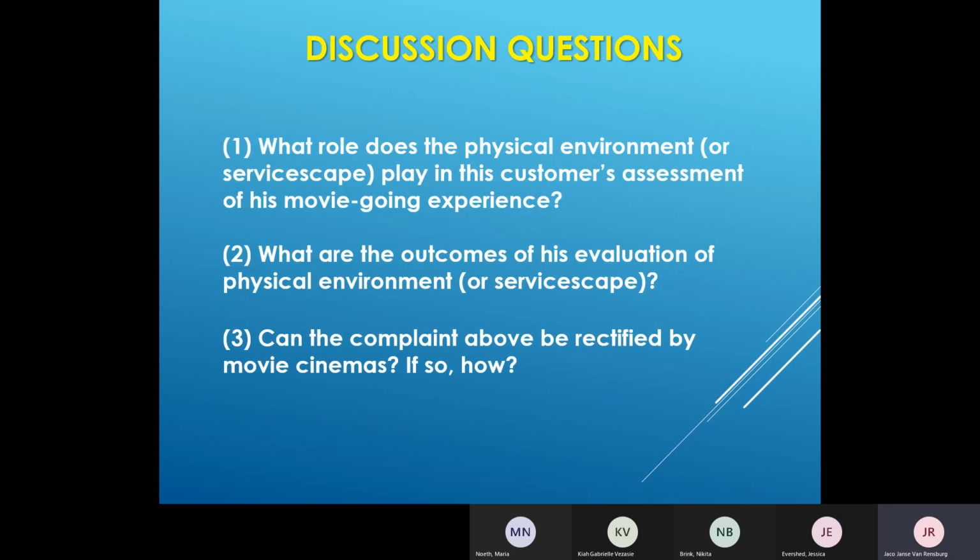But please, I encourage you also, everybody, give me a good and a bad experience tomorrow. Share a good and a bad experience with the physical environment, where the SERVICESCAPE had an impact on your experience, to make it positive or negative. I would love to hear, because we collectively learn from each other in that regard. Has anybody got any questions at this point?